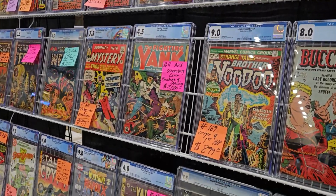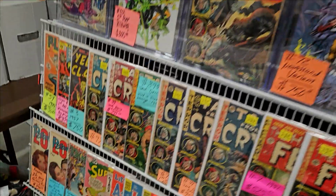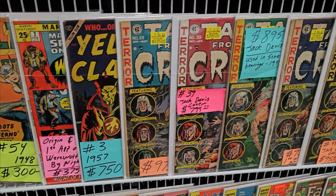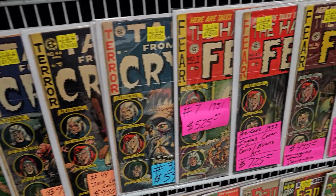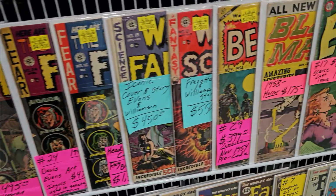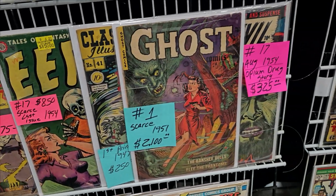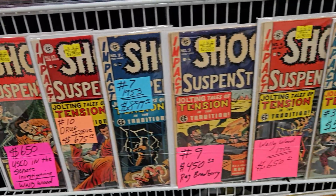I was really attracted to this booth because of the Golden Age pre-code horror, as you can see here. And this woman took over her father's comic business, and he was a guy that was really big in Michigan for a number of years, right, decades. And he unfortunately passed away last year. I believe he had cancer, and the local community here was very sad about that.